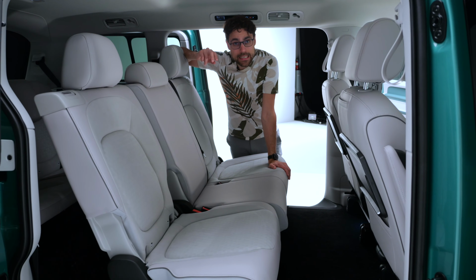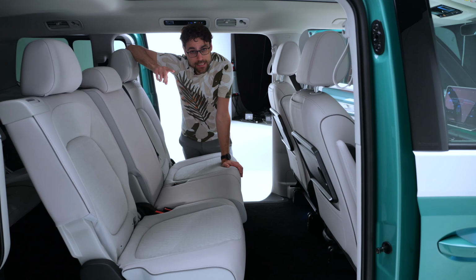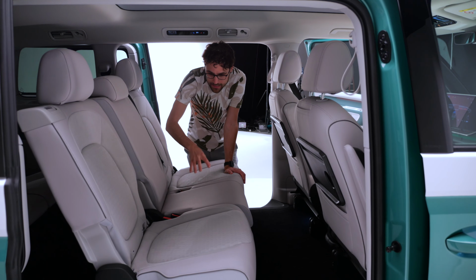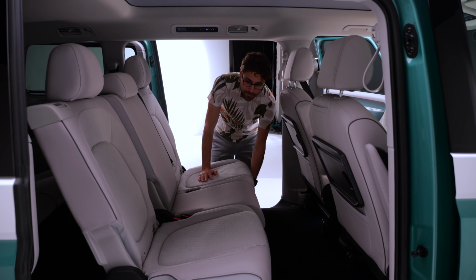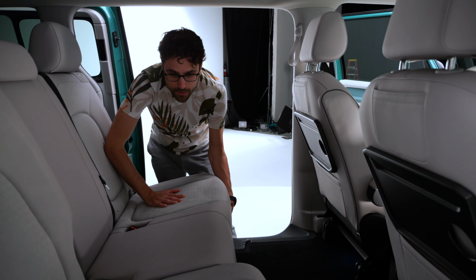This one here is the 7-seater, so 2-3-2. But you can also get a 6-seater, that would be then 2-2-2 in the setup. You would have 2 single seats here, so not this through bench. But this one you can already see is split here in a 1/3, 2/3 way. You can see you can slide it forward or backward.